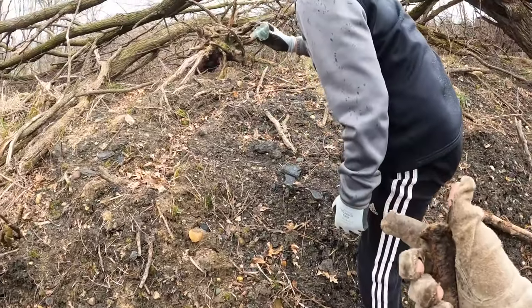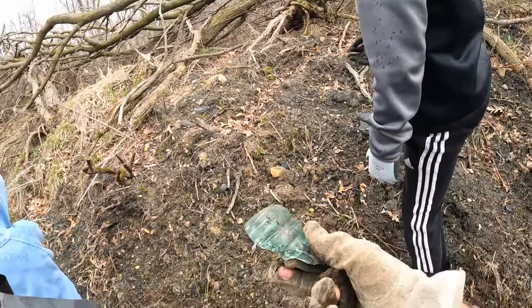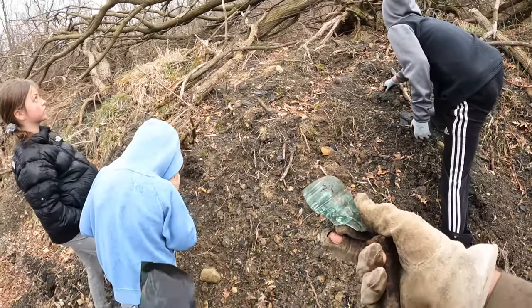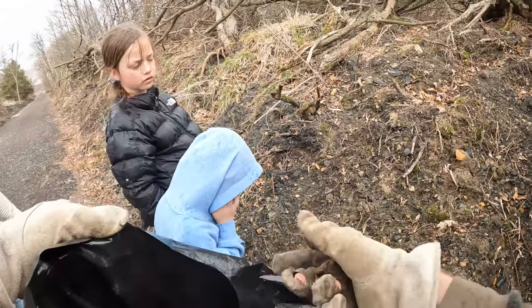Yeah. Oh, yeah. Another insulator. There's a piece in there, too. Another piece. Oh, that's an insulator? Yeah. Man, I hope we find a whole one. Oh, yeah. I thought you found a whole one last time.